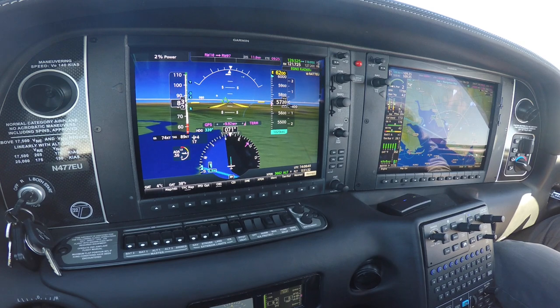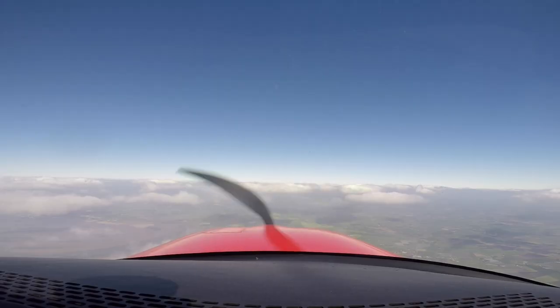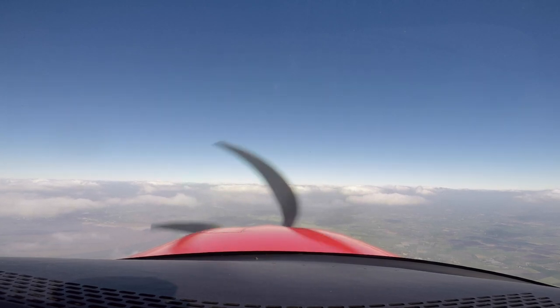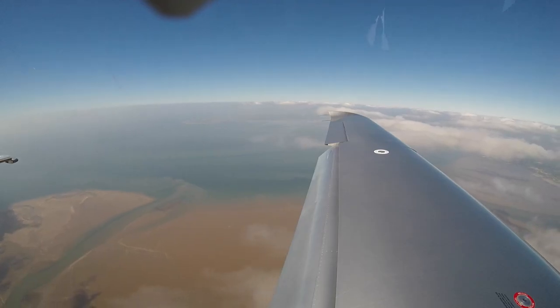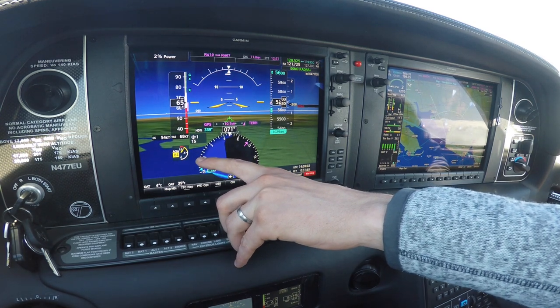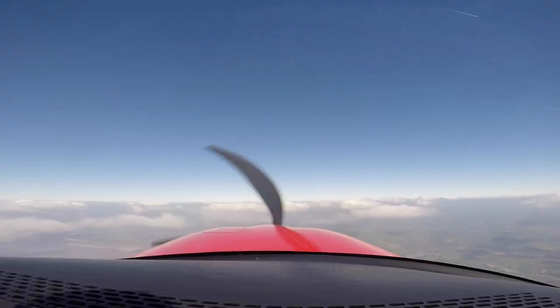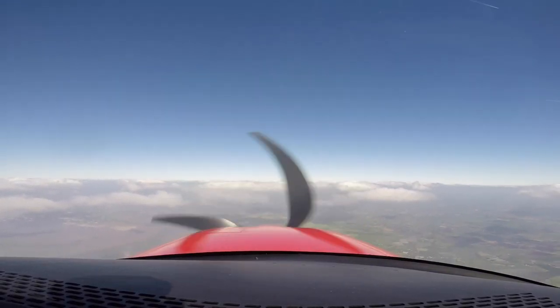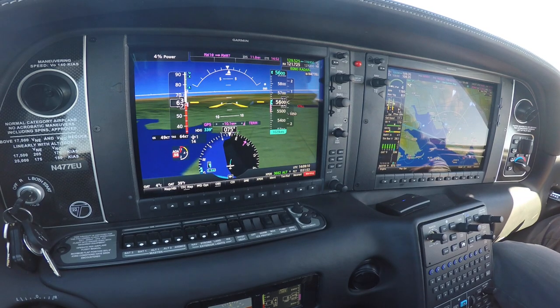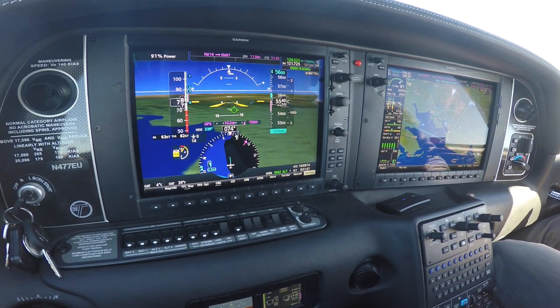All right, nice and gentle. We'll see the angle of attack indicator increase. Let's say we're 100 feet above the ground, right? So hold that altitude there. All right, angle of attack increases. Soon it'll go red. Right, we get the stall warning. Stall. There's your stall. And then full power. That's it, full power and first notch of flaps.